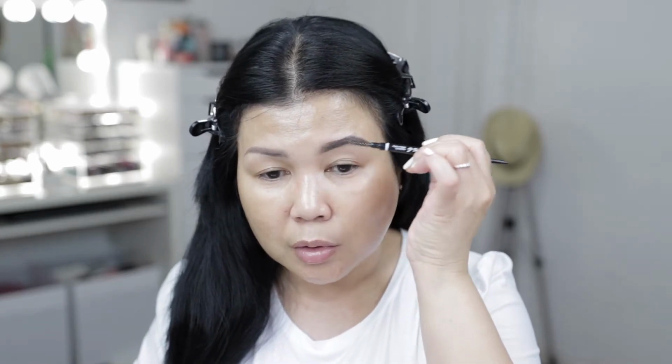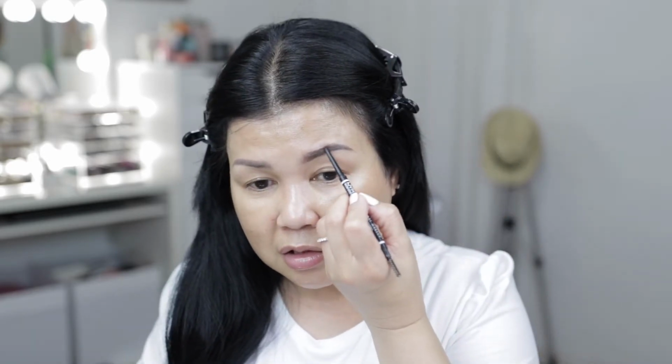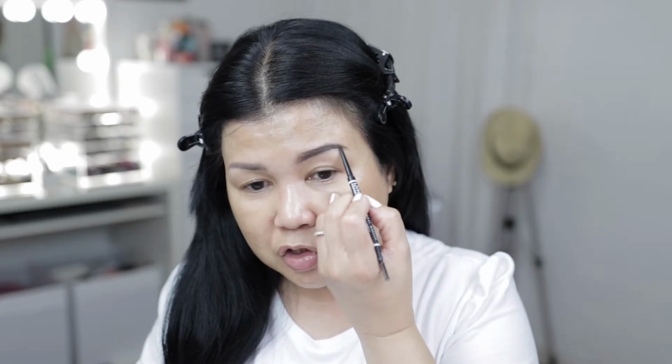I love using pomade, but this time because of the heat, I just want to use my brow pencil. And then later on, I'm going to set this with brow gel. Next up, we're going to clean the edges. This is a no-brainer. I always dig into this.